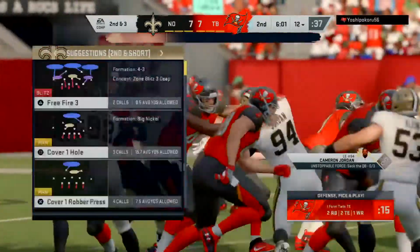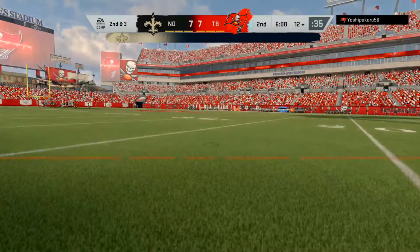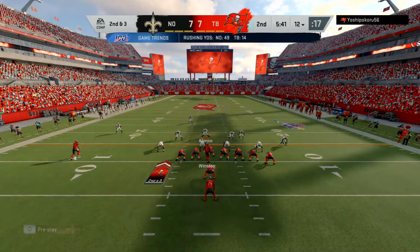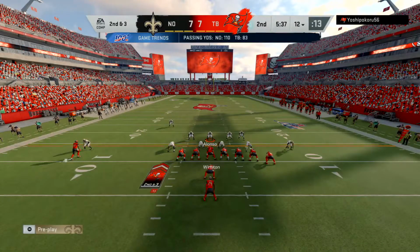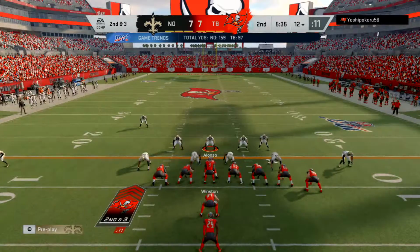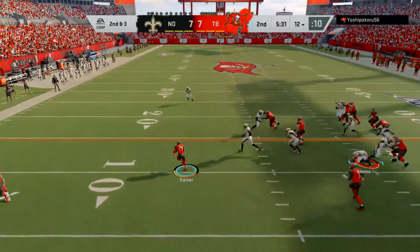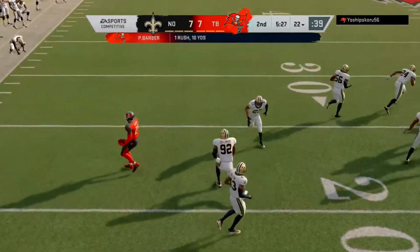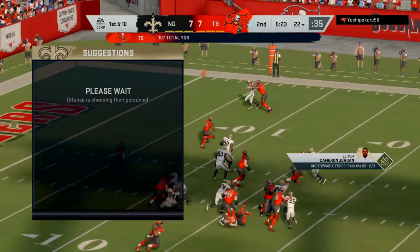A solid run on first down, gain of 7, leaves them with a 2nd and 3. I think they're ahead of schedule now after that run. They might be bold with this second down call after that type of a game. On second down, Barber. And able to get it across the 20 before they get to it. 10 yards there and a Buccaneer first down.